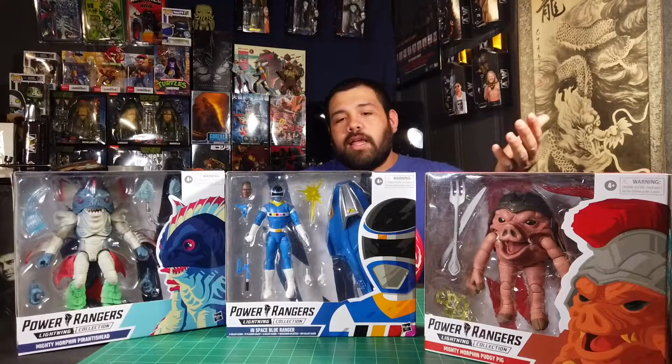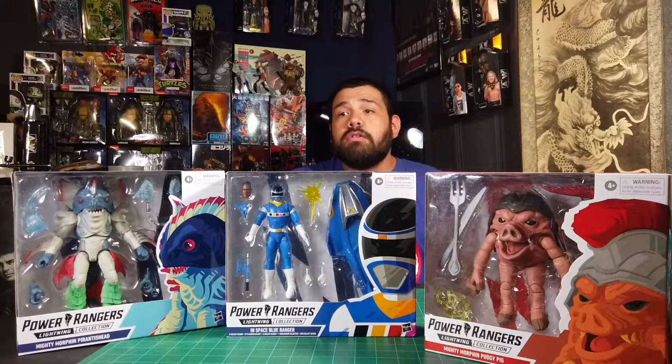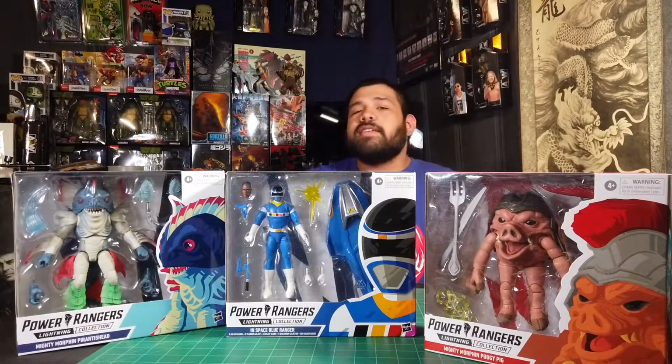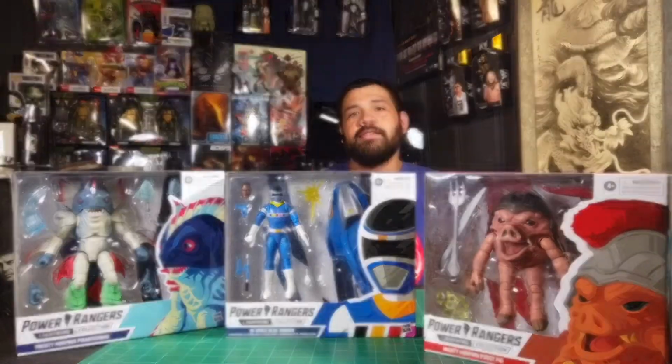I might sell it, I might just keep it, who knows, maybe give it away later down the line. But it's just going to stay in my collection. It's really cool just to pick up $30 figures for $10.